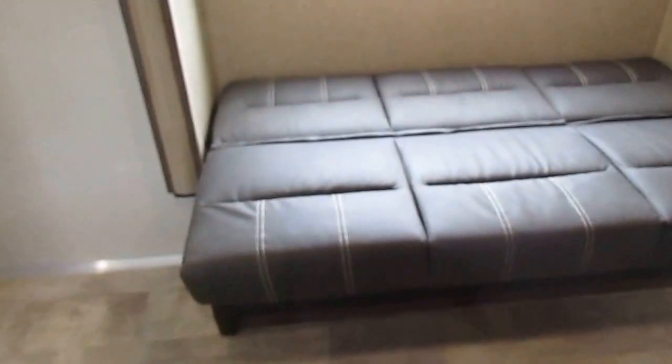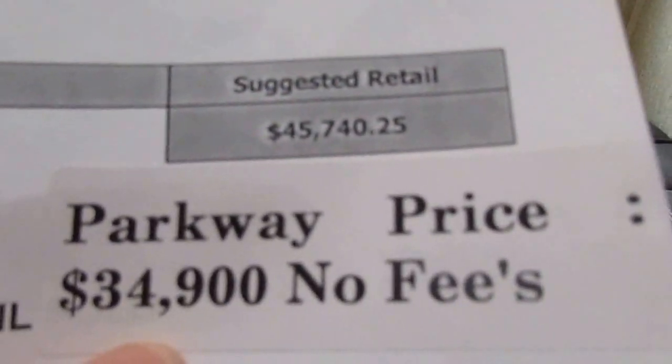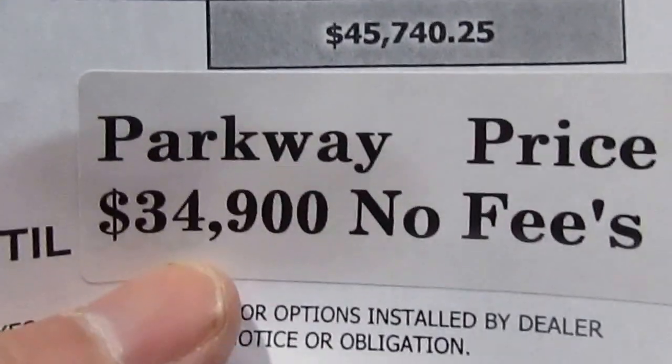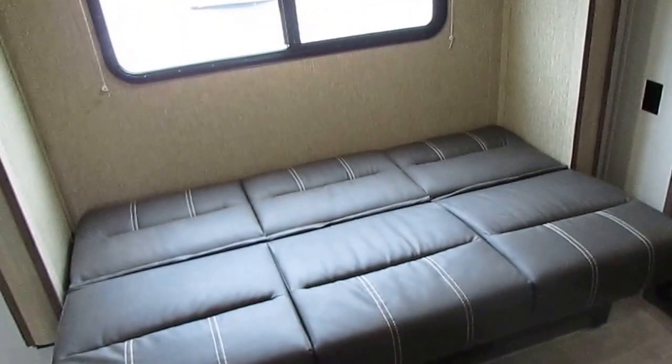$34,900 for this one right here. And if we don't have this one in stock, we can order it with everything just as equipped in this one for the same price. $34,900 and no fees. Now, folks, Work and Play has dozens of different floor plans.